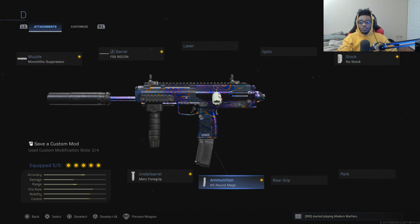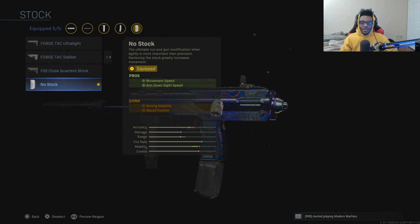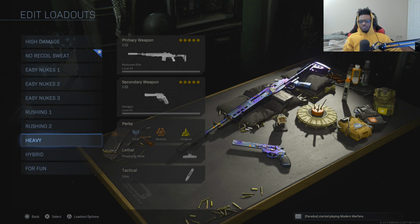And then finally, I'm running the no stock attachment to make the submachine gun feel a little bit more like a submachine gun, allowing us to have increased movement speed as well as increased aim down sight speed. And that's going to directly alleviate that weight increase that the max barrel does give us with a submachine gun. Now for my seventh class setup, we're going to be looking at the EBR-14.